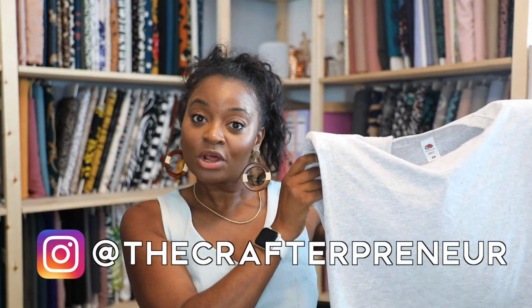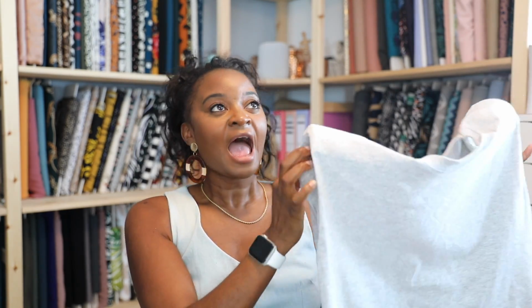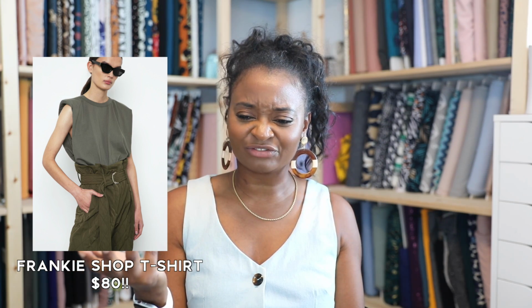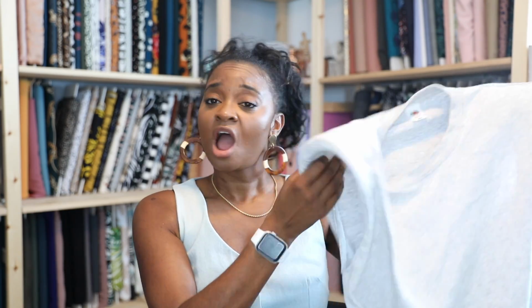I've seen this padded shoulder muscle tee all over Instagram. I've been seeing it for months and I thought it was really cute, and the main one that I've been seeing is from a place called Frankie's Shop. So I went to Frankie's Shop and I looked at the price and was just like, really, for a t-shirt? It seemed a bit expensive for a t-shirt with some shoulder pads in it, and it just looked like a really easy make. So I was just like, I'm gonna have a go.